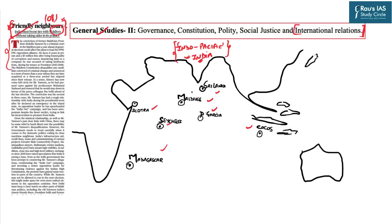And moreover, not only for India, India is also important for all these island countries. And because of this very fact, recently countries like Sri Lanka and Maldives have started the India First policy. Now this India First policy is complementary to India's Neighborhood First policy. So this complementarity shows that there is a mutually beneficial relationship between India as well as other small island countries in the Indian Ocean. So let us analyze these very things.